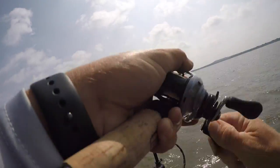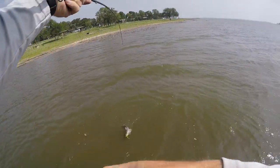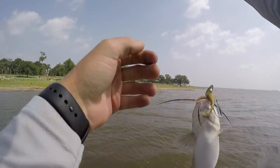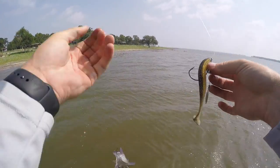There's a fish, my gosh, first cast. That might be a catfish. What the heck is going on? Are you kidding me? No, that's a catfish. That was literally my first cast up here in the shallows, throwing this bait that I've been messing around with lately, this flashy swimmer. Gonna be messing around with this bait today.